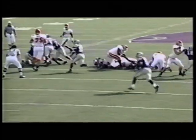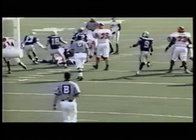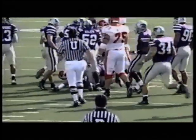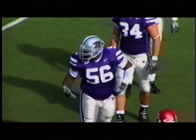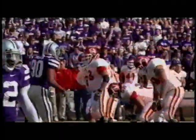Just a couple plays ago, Kansas State brought in a whole new defensive line. Starters out, second group in. They want to keep them fresh. They want to be able to attack. The quarterback pass rush is a key to the Kansas State offense.